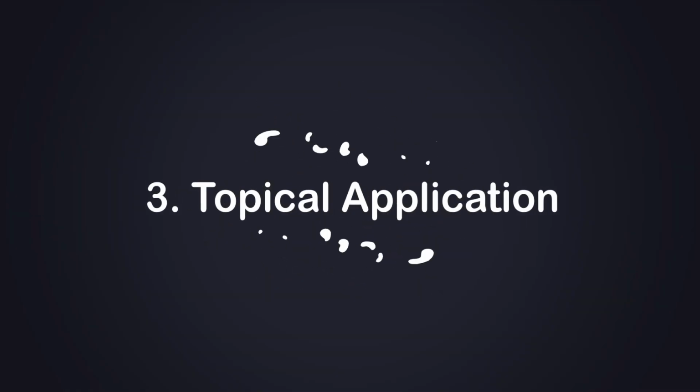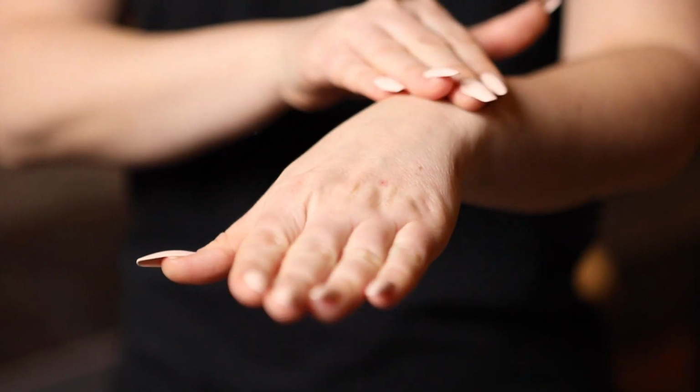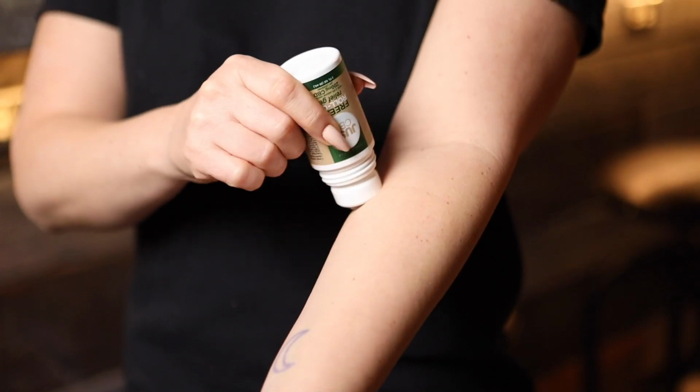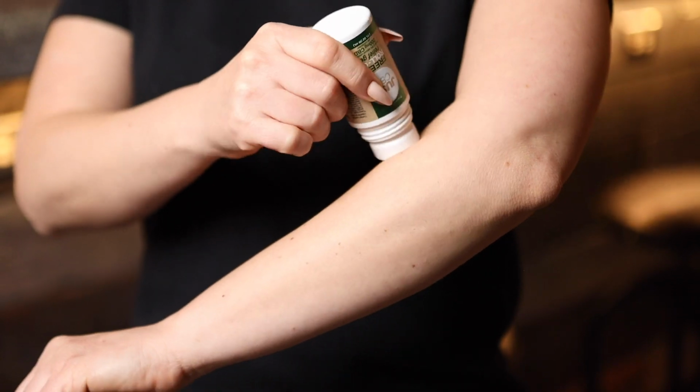Topical application. Generally, if you want to use CBD on your skin, it's more recommended to use a specially formulated CBD topical, since these products will use more ingredients that can benefit your skin and muscle tissue.